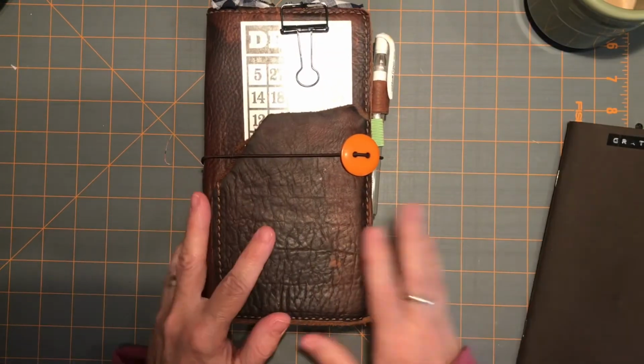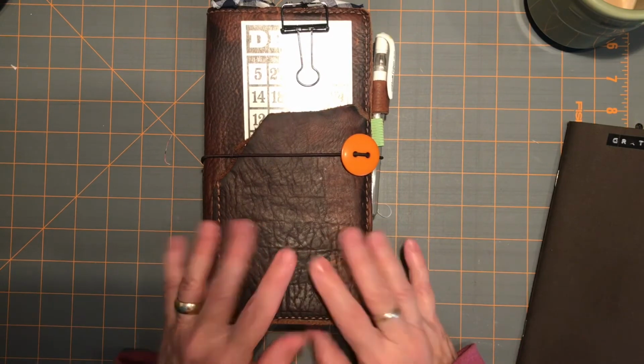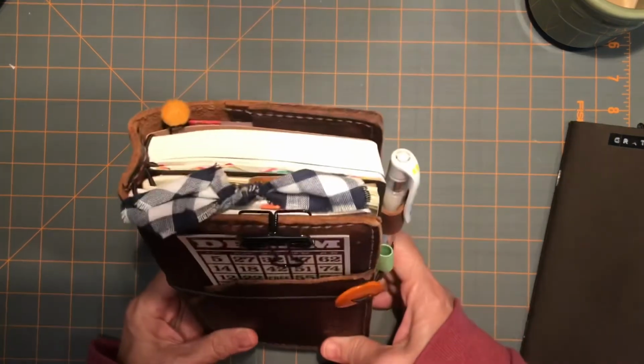Okay, well that's all I have for you today. A little bit of this and that, but I just thought it'd be fun to have a little show and tell. So that's what's going on in my journaling world.